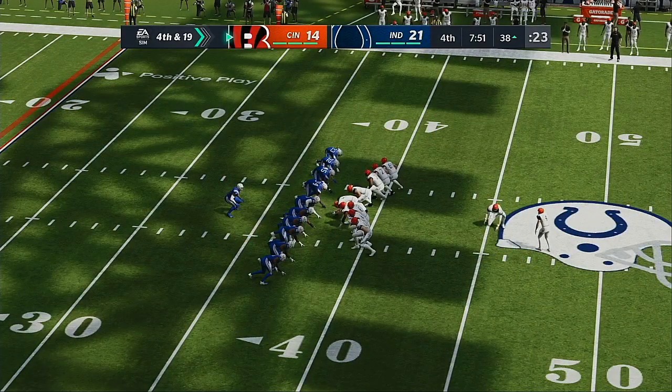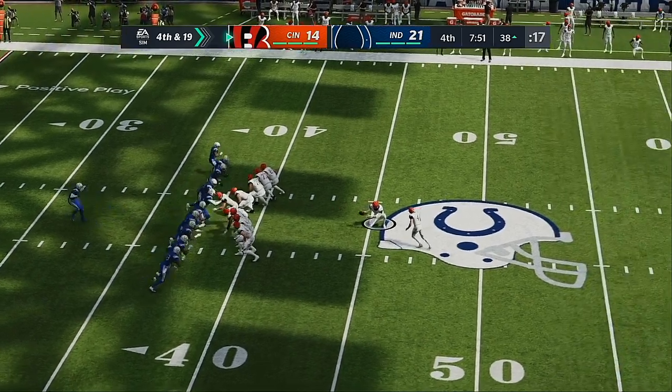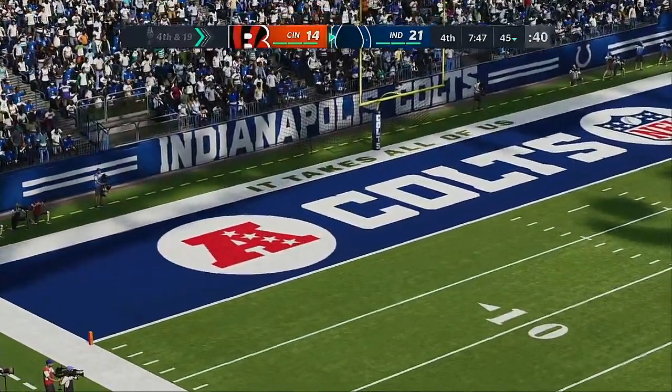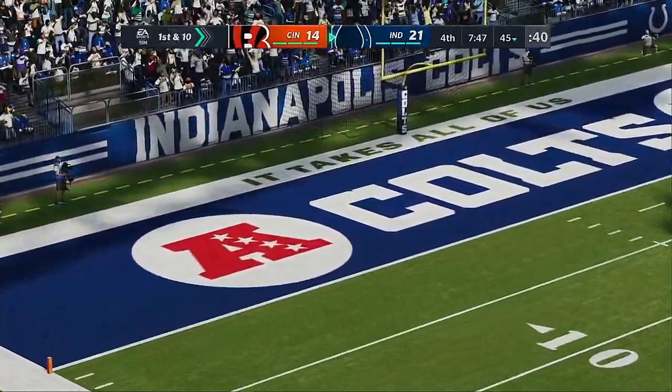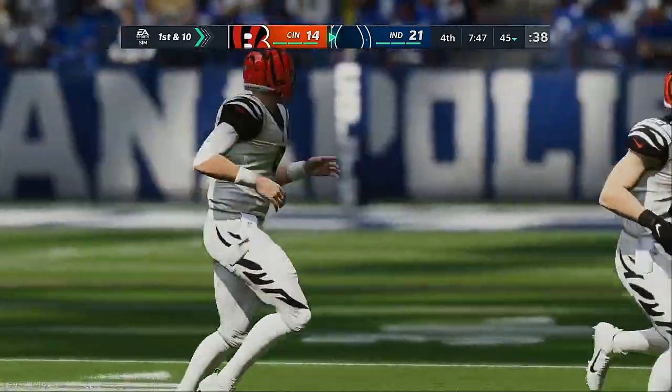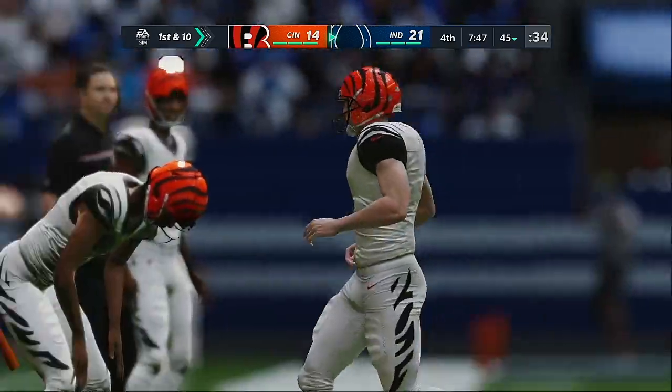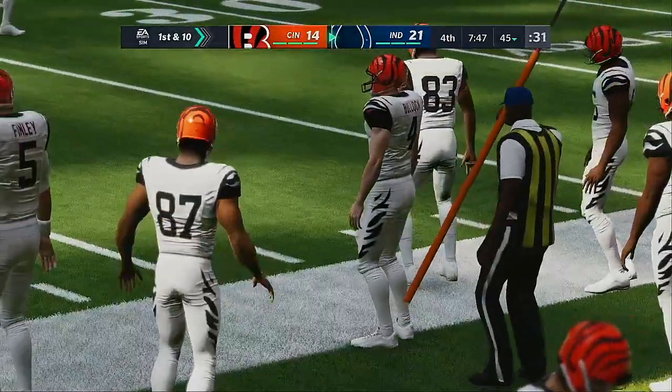So on fourth down, out trots the kicker in a big spot here. This officially a 55-yard attempt. And this is off target to the left. Didn't get there anyway. It's no good. And this score will stay right where it is. A 55-yard attempt. Normally you'd say well within his range. A little surprised he came up short.